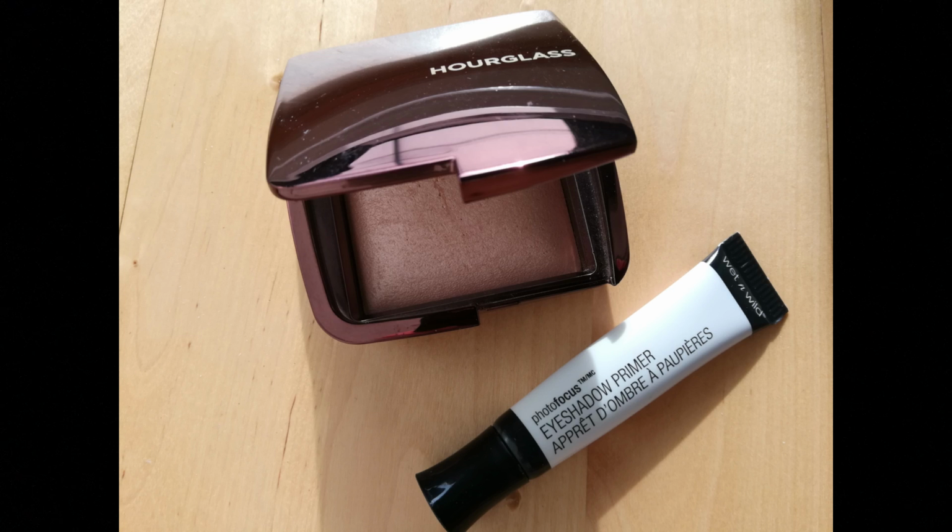Next up we have Anya. She said her holy grail product is the Hourglass Ambient Lighting Powder in the shade Luminous Light. She uses it under her eye area and also with a big fluffy brush for the whole face, and the result is amazing. She said it gives natural light and makes the skin look flawless. It's so difficult to even explain what it does. I totally know what you're talking about. Those Hourglass powders are just magical. And then she also loves the Wet n Wild Photofocus eyeshadow primer. She's tried so many primers, but this is the best one that works for her.